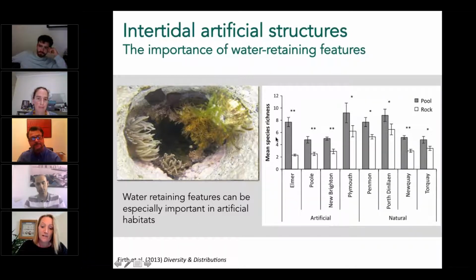And the bar chart here on the right shows you we've got artificial environments, these first 4 locations here, and then we've got natural sites here, these other 4. On the y-axis, we have mean species richness. The pool habitats are represented by the grey bars, and the rock habitats are represented by the white bars. And in all situations, at all sites, the rock pools supported significantly greater species richness than the emergent rock. And this appeared to be particularly important. The magnitude of the effect was greater in artificial environments than it was in natural.